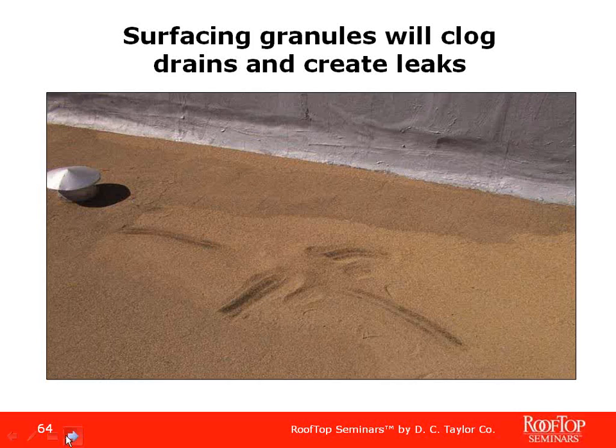Here we have just a build-up of granules or aggregate that's collecting in the valley line. You can kind of see where this has been scuffed up. This appears to be several inches deep. Once again, it potentially can clog up drains and scuppers, and more so than anything, reduces water flow, which basically creates additional stress upon the membrane itself.